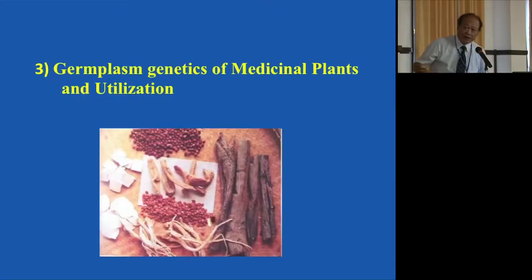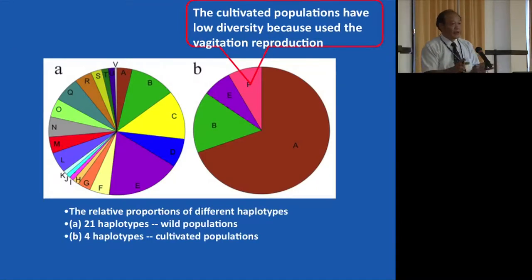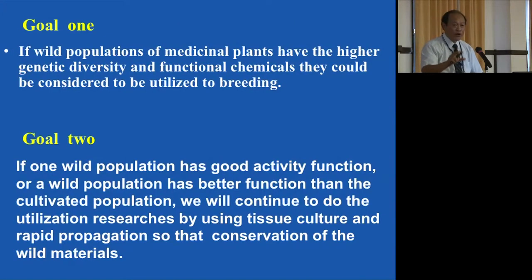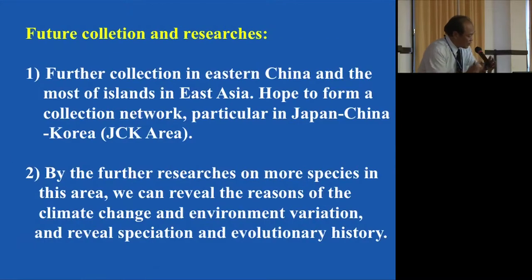Okay, lastly, medicinal plants in China, Japan and Korea. We also studied the cultivated populations. Is it good or not good? Cultivated populations have low diversity because they use vegetative reproduction. So we need to find good wild species, wild populations, for breeding in the future. If the species is good, we can research tissue culture for farmers, for farms. So, future collection and research.